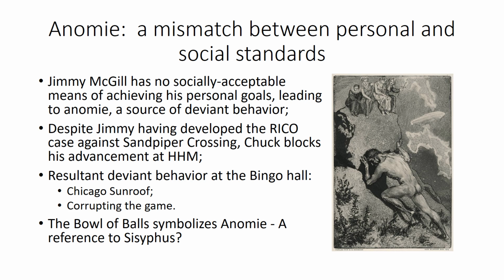The bowl of balls is their symbol for the condition of anomie, and it may be a reference to Sisyphus, the Greek fellow who rolled the ball up the mountain, because like Jimmy McGill, Sisyphus was a trickster and had a brother who hated him.